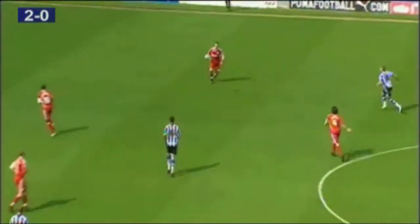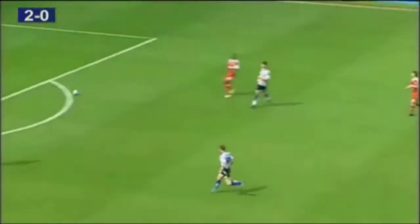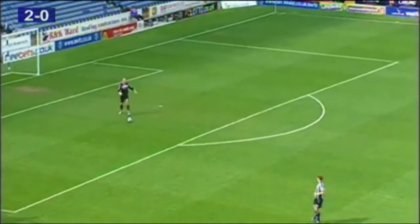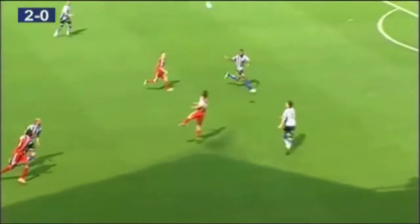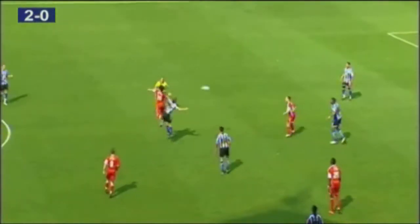Just nodding that one into the path of Gary Madine, but again it was just to the side of him. He's not able to get involved in the action, and it's gone back for Smith. And we're approaching half time. We've had 38 minutes. Sheffield Wednesday are leading against Swindon Town by 2 goals to nil. If you're just joining us, Owls are attacking the Leppings Lane in the first half.